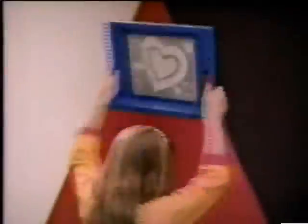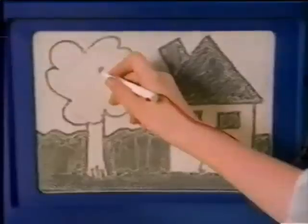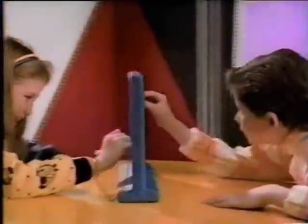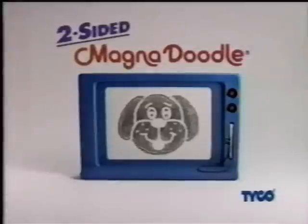Who else? Two-toed cock-a-doodle. It's two-sided Magna Doodle. Where what you do on one side shows up on the other. And two can doodle at the same time. Undoodle it here, it undoodles there. Two-sided Magna Doodle from Tyco.